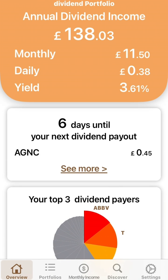There are a few discrepancies on it, a couple of stocks which don't quite add up. BP has different ticker symbols. I don't think they have certain ones on certain stock exchanges, but it's only a little discrepancy. I can still work out my dividend income even with the slight differences.